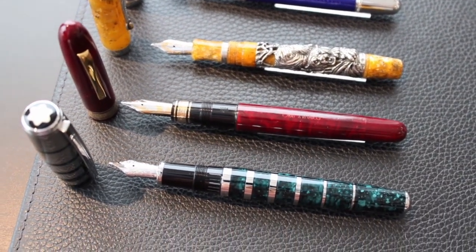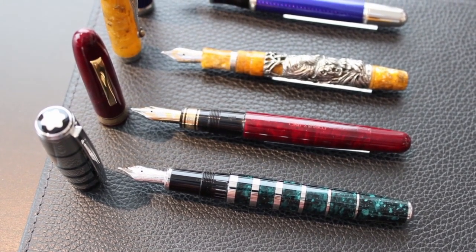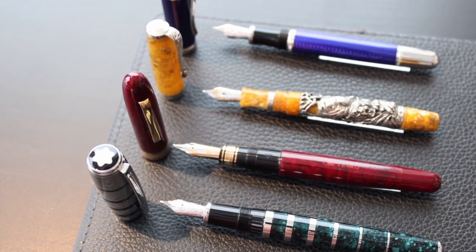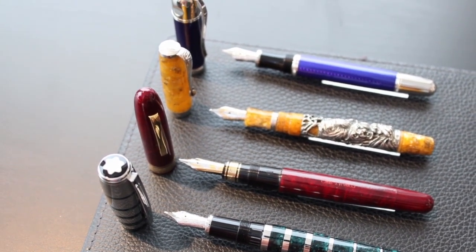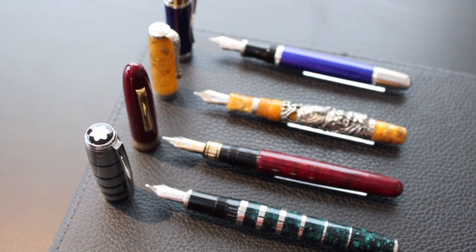You can already see that the design does stand out. Although it is a rather simple design, the Shaw Writer's Edition does stand out in the line-up, and I think it's exactly what Montblanc wanted to do, a subtle yet elegant design.